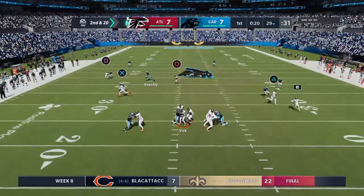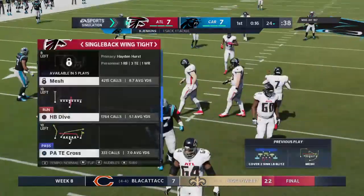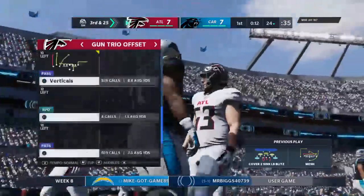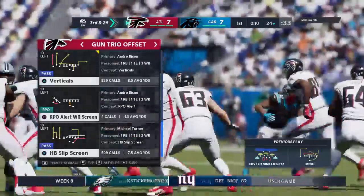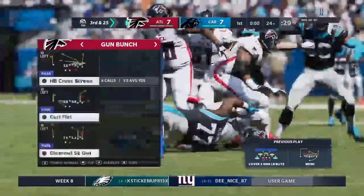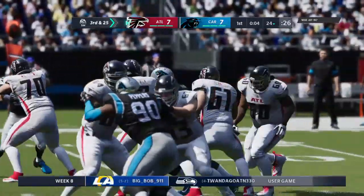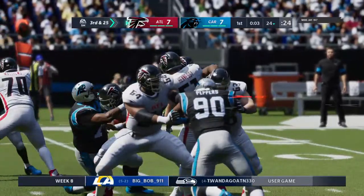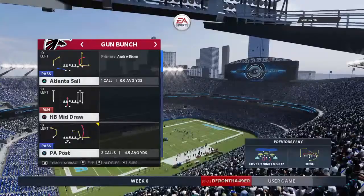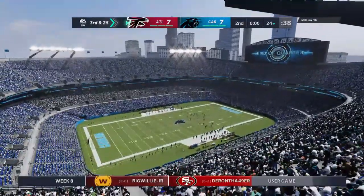Now back to throw. The Panther rush too strong. They get there and take him down. A loss of 5 yards. And it's third down. These two teams all tied after one. With the score tied 7-7.